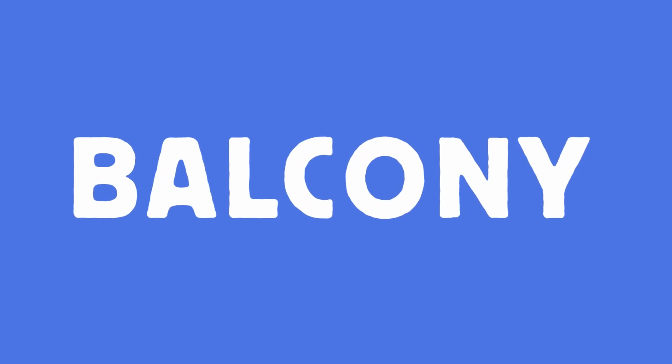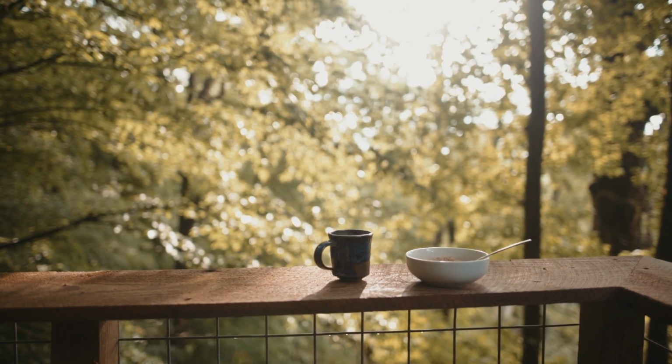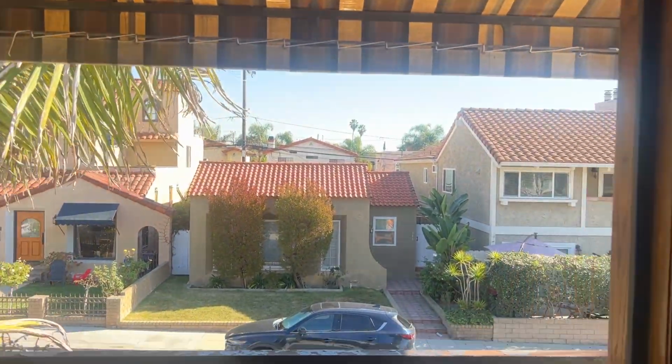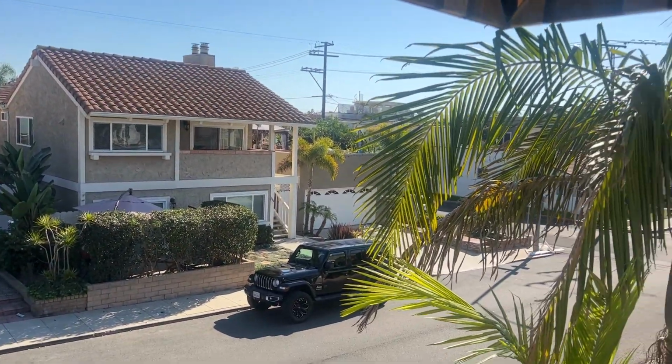Number 8 is balcony. Balconies are the space between our private lives and the outside world. I noticed that one tiny balcony makes all the difference. It gives you a chance to step outside and take a breath of fresh air while still being in the comfort of your own home.